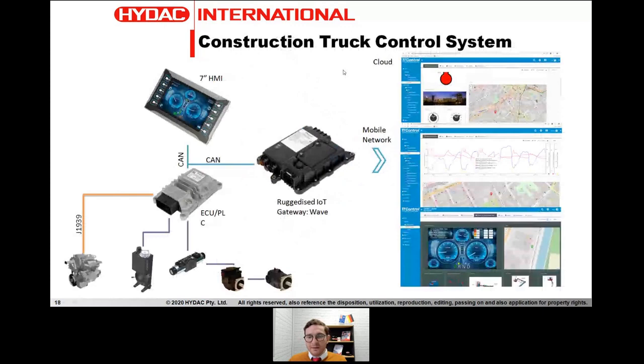Now, one of the applications we did recently is for a construction truck control system. On this control system, we were communicating to the engine. We were displaying a lot of information on the HMI for the operator to control the gearbox and the motor and other devices. We had, for example, in this application, a radio remote control that we were also connecting to. And we were logging this data on our ruggedized IoT gateway and transmitting it to the cloud.